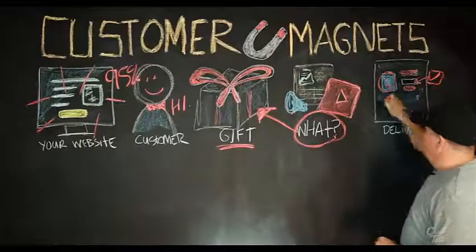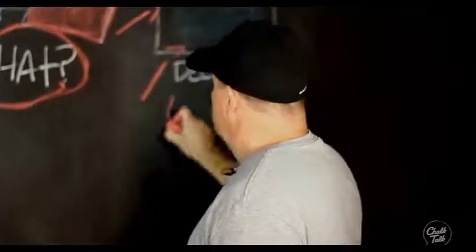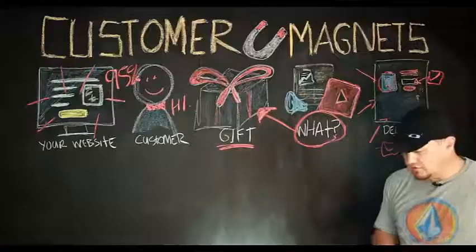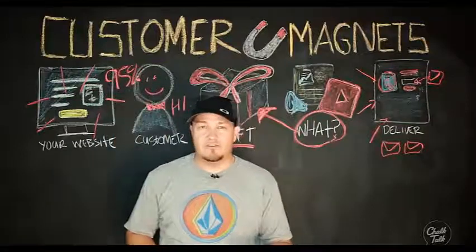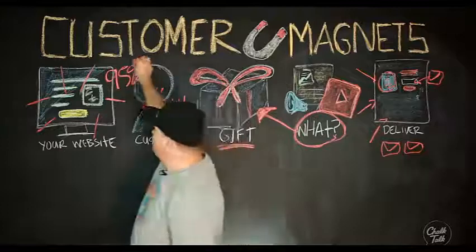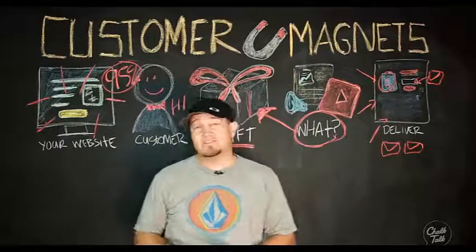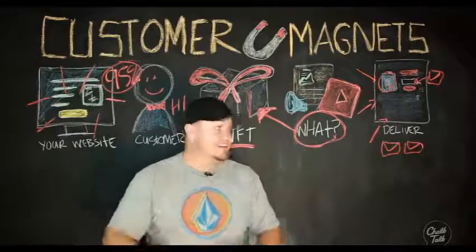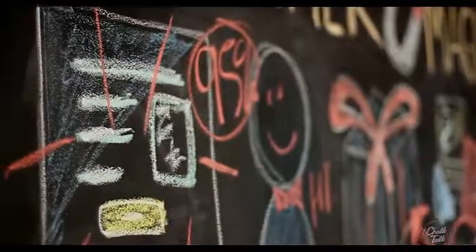Once you have this page up and customers start coming to it, you're going to start building a list of customers. With that list, you can start the conversation, get to know them, talk about your services, and give them value. Over time, you're going to capture a whole bunch of that 95% and turn them into paying customers that will eventually turn into fans. Those fans are going to tell others about your business and send them right back over here. And that cycle just keeps going and going.